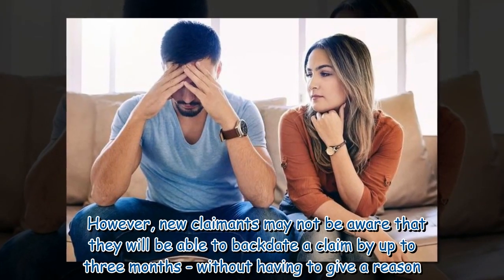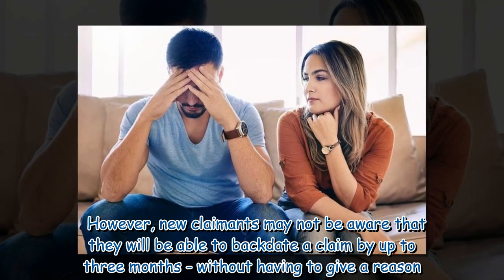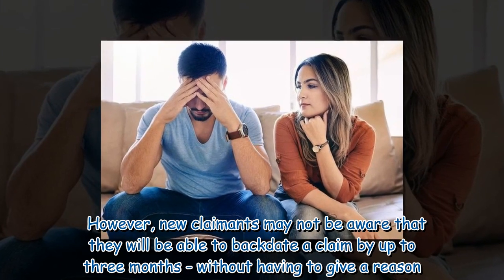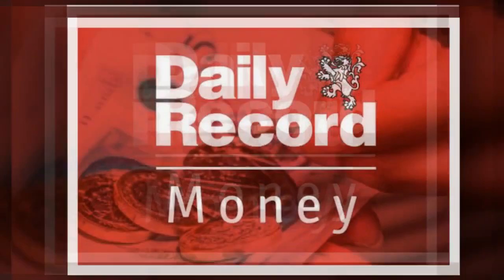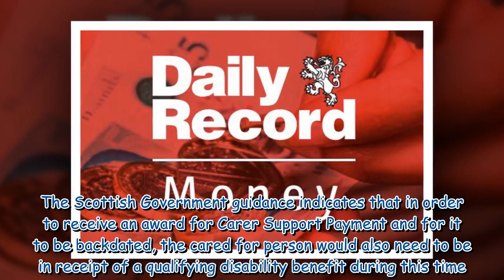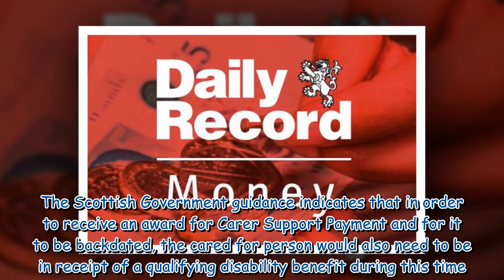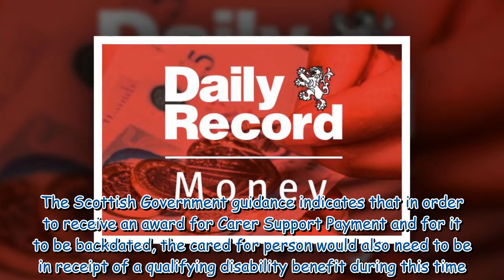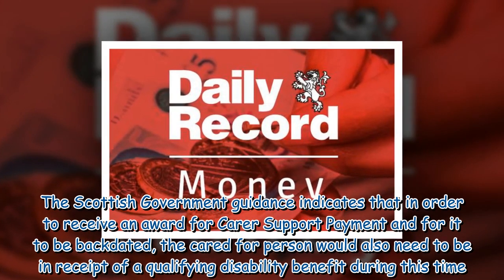However, new claimants may not be aware that they will be able to backdate a claim by up to 3 months, without having to give a reason. The Scottish Government guidance indicates that in order to receive an award for carer support payment and for it to be backdated, the cared-for person would also need to be in receipt of a qualifying disability benefit during this time.